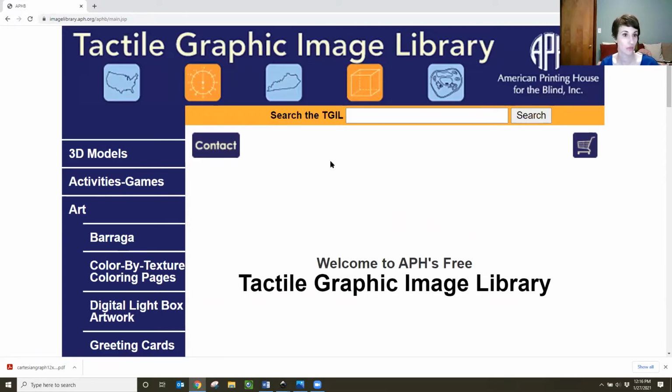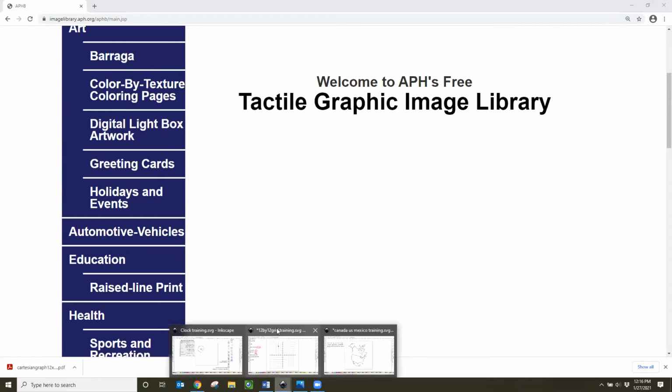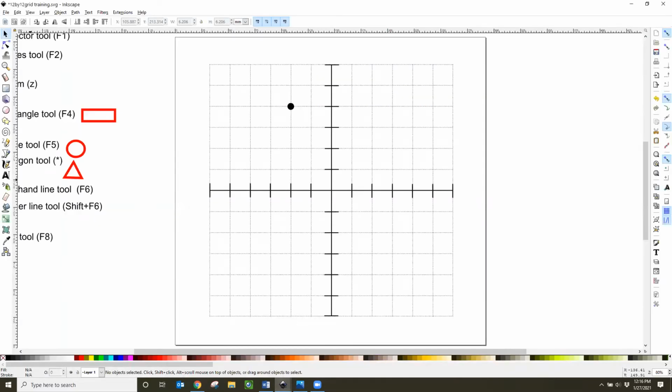Okay, are we ready to go back to Inkscape? Yes, please. All right.